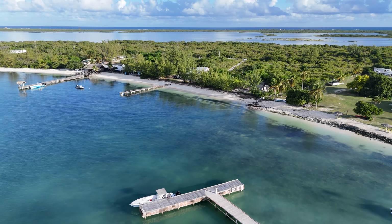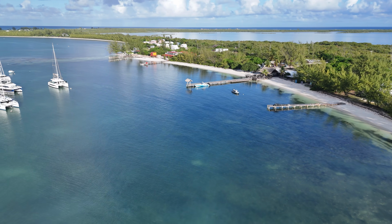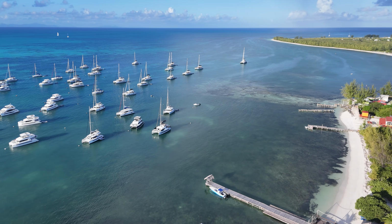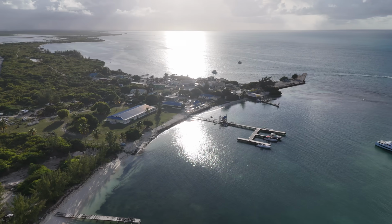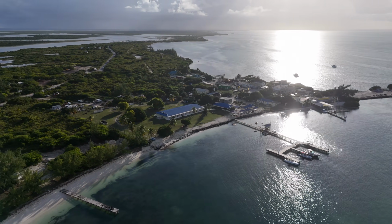Anegada is completely different than the rest of the British Virgin Islands. The rest of the islands are volcanic based and very mountainous with a height of over 1,700 feet, while Anegada is a very flat coral atoll with the highest point of only 28 feet. It's surrounded by very shallow water as opposed to the rest of the BVI, which is very deep water.